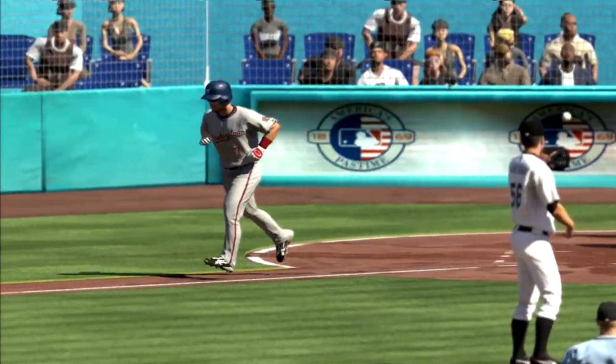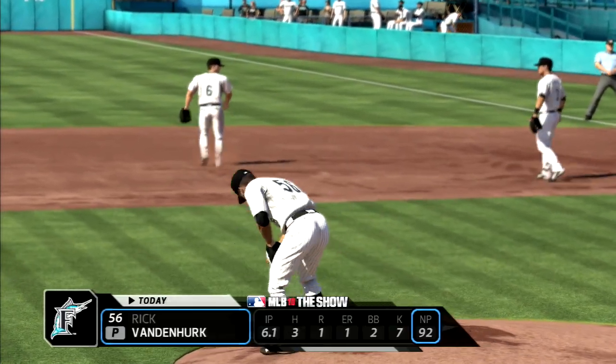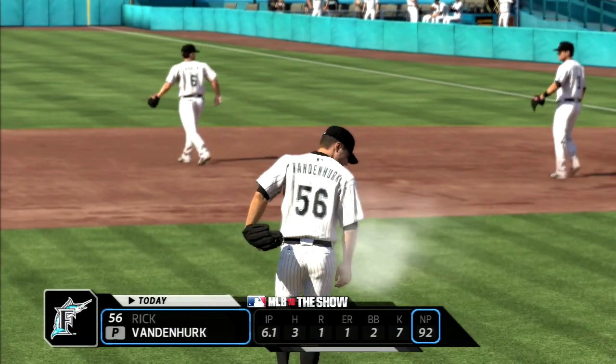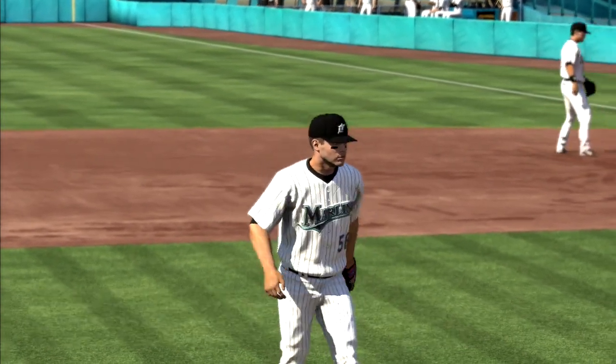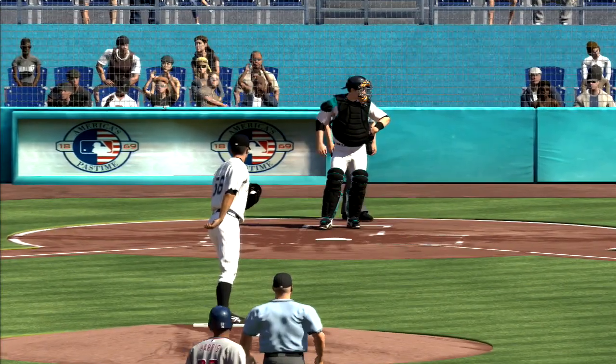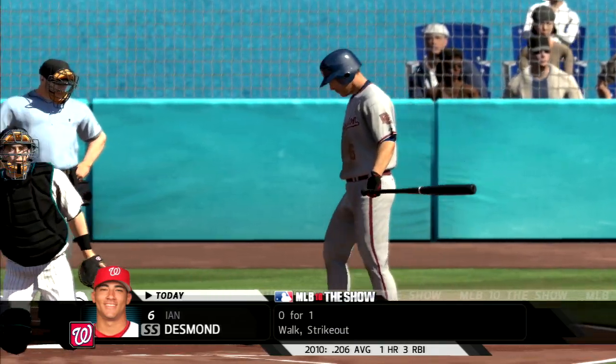So it's 1st and 2nd now with only 1 away. The further he goes in this one, the more this is going to happen. You can see it on the screen. He's up over 90 pitches here, so the tank's running awfully low right now. Ian Desmond will dig in. Strikeout victim his last time.